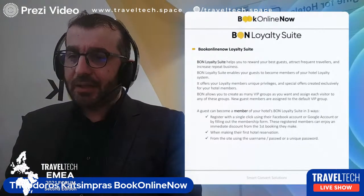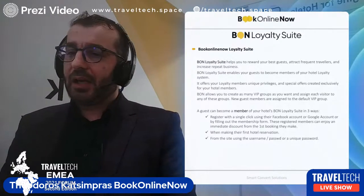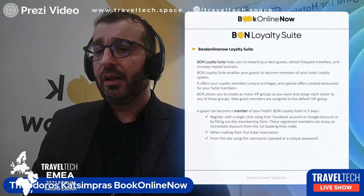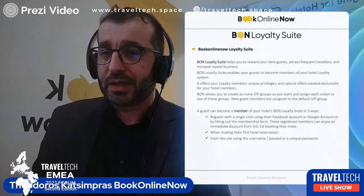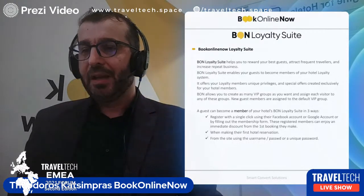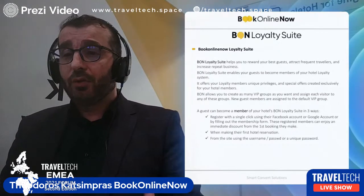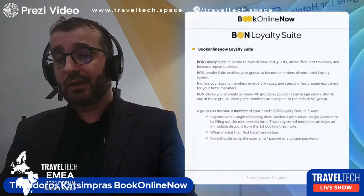At the same time, as I told you, there is a leveling. You can create, let's say, a second level, which is the gold level. Whoever reaches 2 reservations at the booking engine of the hotel, or has reached an amount of spent money of $1,000, for example, should be transferred automatically from silver member to gold member. Again, the hotel can then create different packages, different rate plans, and different discounts for those clients that come back and are repeaters to the hotel.